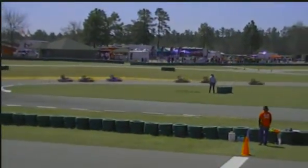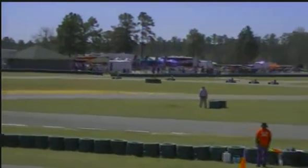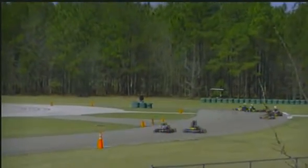Ganji Jr. looking to make a pass there on John Paul Southern Jr. Looking a little bit racy that he's sitting 3rd right now. Making a good little run off of turn 16. Can he do anything with him as they come down this straightaway? He looks to the inside.